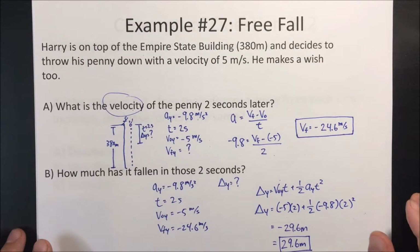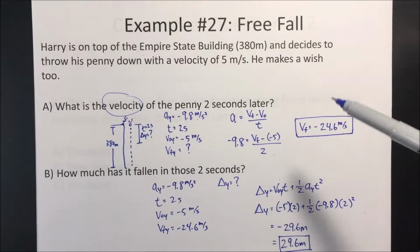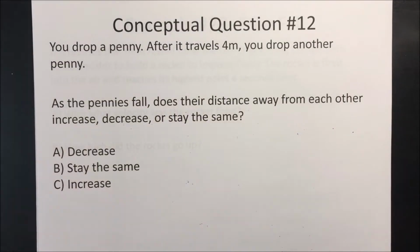Ooh, and what did Harry wish for? Harry wishes for the new Air Jordans. They don't really seem to be on the same page over here.